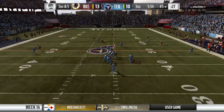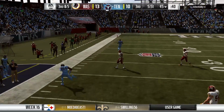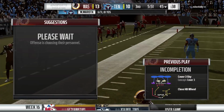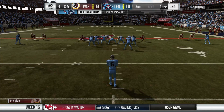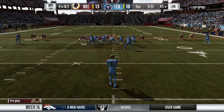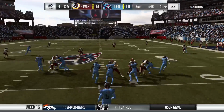Mariota from the gun on 3rd down. Being chased out left. And that is incomplete. And we're into the second half now, and this is an offense that continues to struggle to sustain a drive. Looks like they're just totally out of sync, whether they're running the ball, passing the ball like we saw there. I don't know. The rhythm seems off.